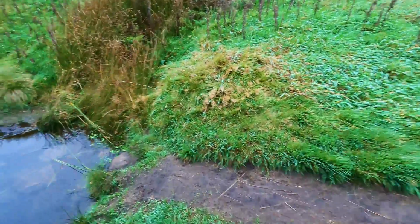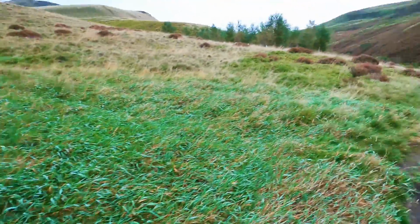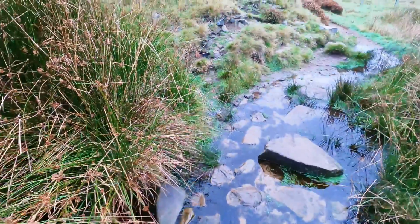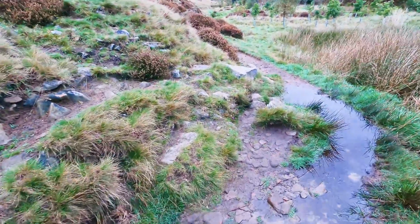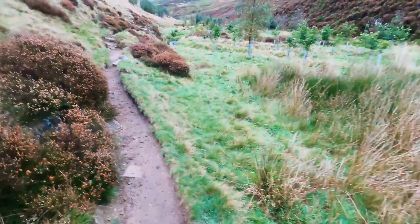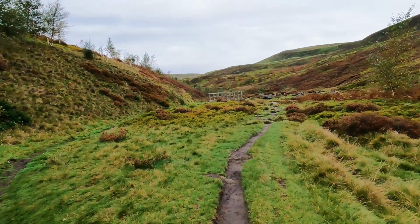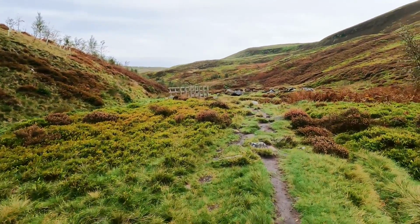Amazing. And that's probably on a good day. Can you imagine after a few days of rain? And another one. We've got a few stones to stand on this time and rocks. Should be alright. There we go. Over the other side. Looks like there's a little footbridge coming up. So we're going to cross over onto the other side by the looks of it.